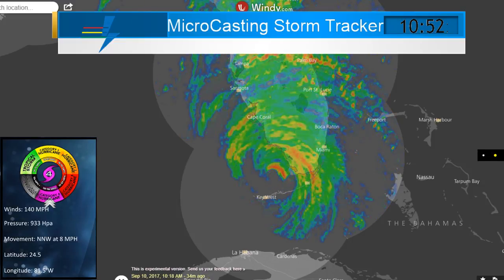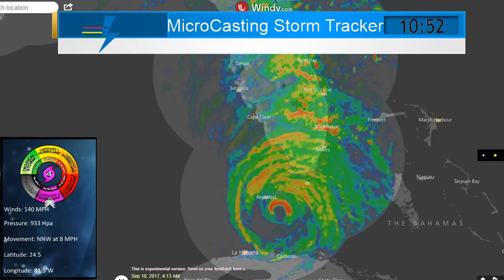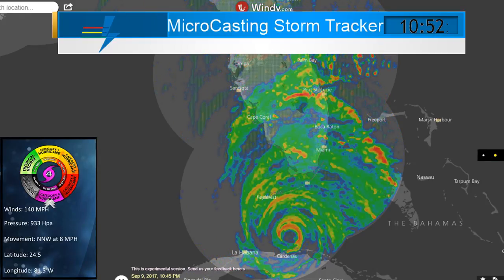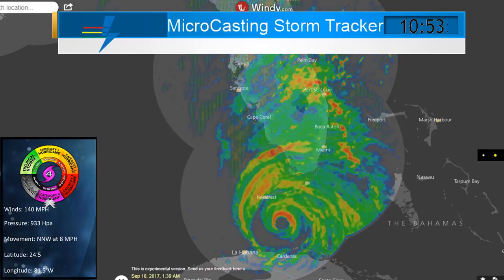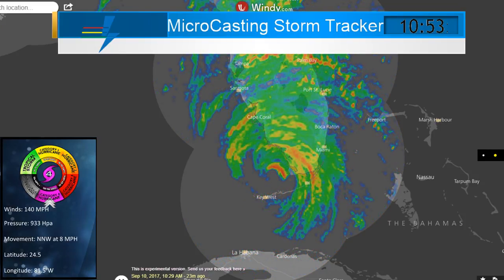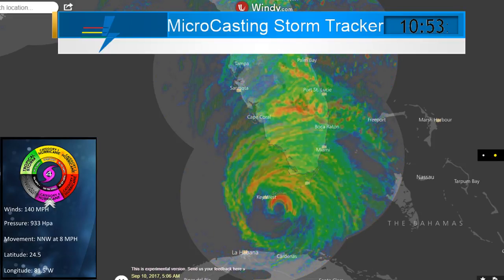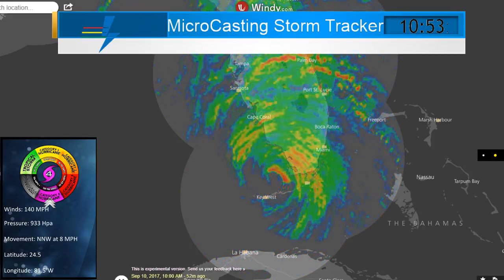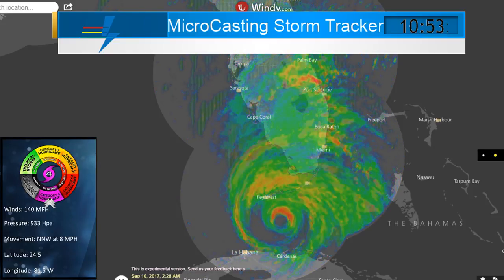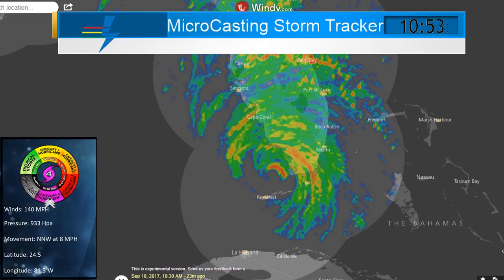Let's go over the past 12 hours, shall we? We might as well. Look at that. This is what the radar has been like over the past 12 hours. It's been quite the excitement, especially for Key West. Key West just got battered by this, and you can see on that radar just where this is expected to go.